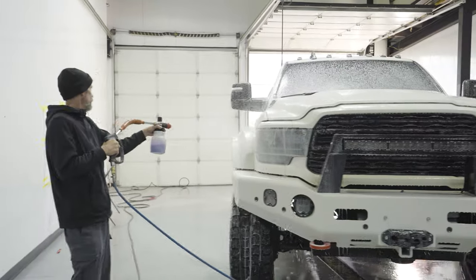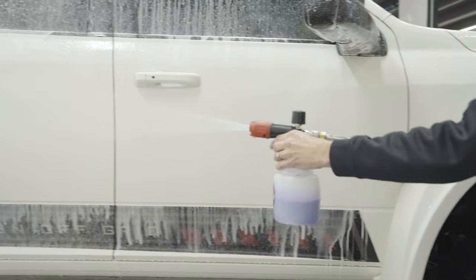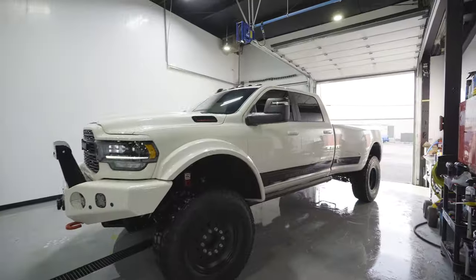2023. We get all the trucks washed, ensuring they're nice and clean before loading onto the trailers and heading out on the road.